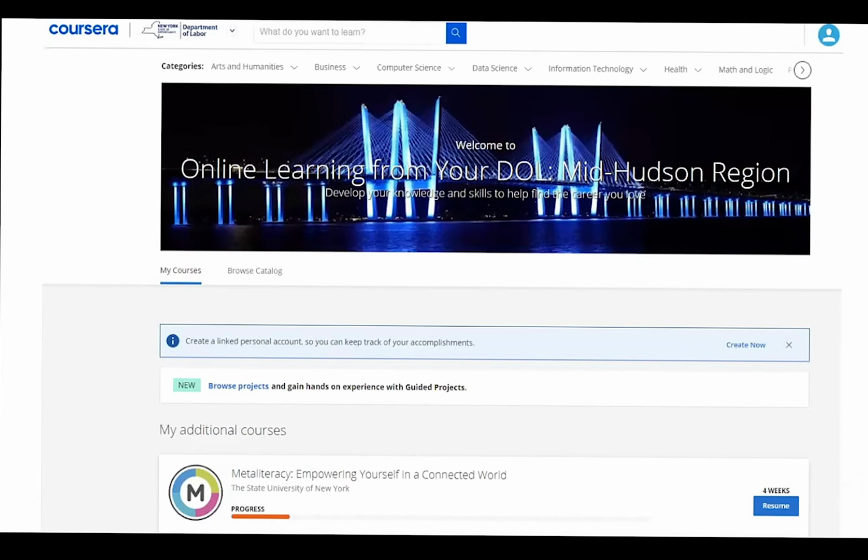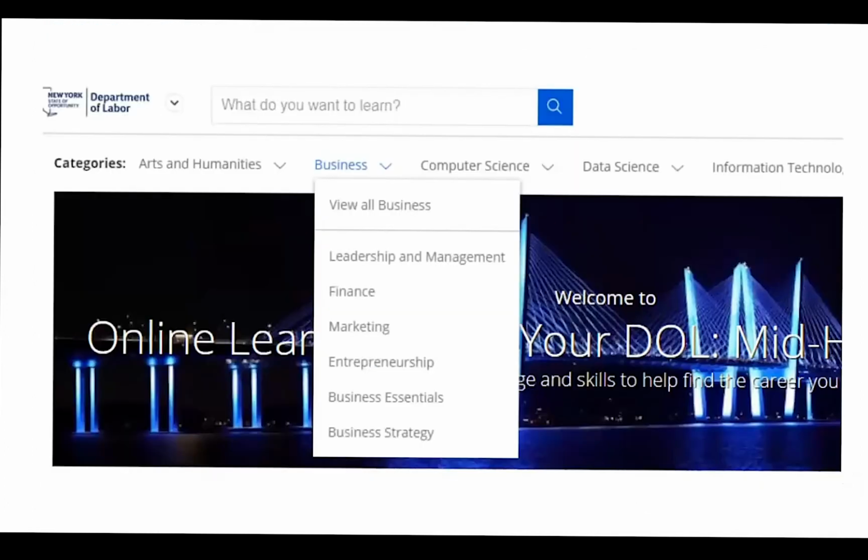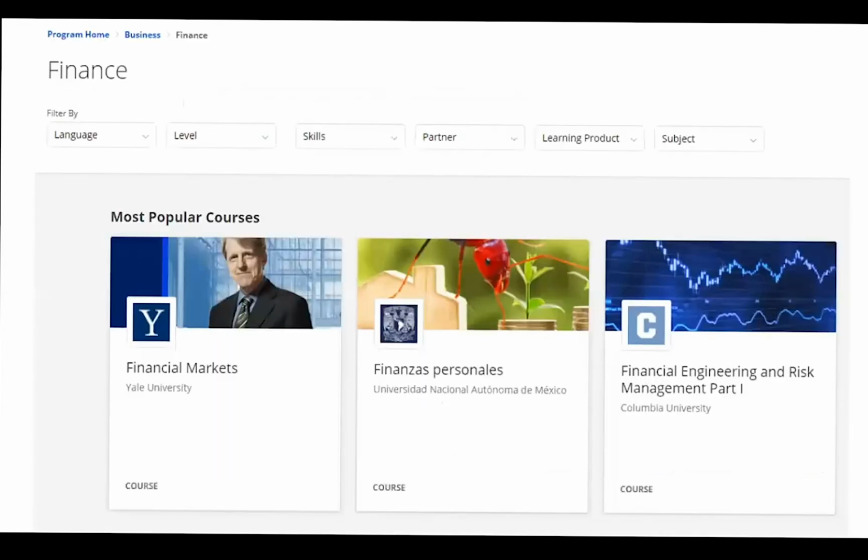So there are a couple of different ways that you can search for classes. But the first that I'm going to go over is categories, which are at the top of the page. When you click on a category you're interested in, it opens up a drop-down menu, which includes subcategories. You can click either the view all of that category or any of the subcategories to get to a page with the classes that are related to that category.